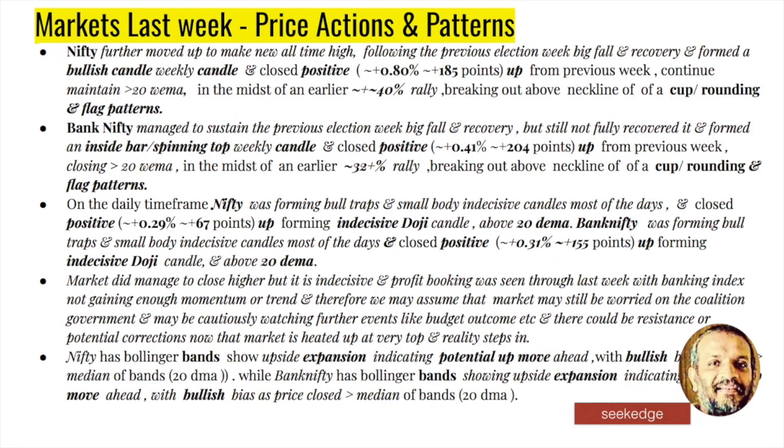The previous week was 185.6, less than 1% of a move, and less than half a percent of a move in Banknifty, 204 points on the Nifty and 185 on the Banknifty. So Nifty closed positive, Banknifty also closed positive, and Nifty did make a new all-time high and formed a bullish candle, closing positive, less than 1%. As I said, it's a 40% rally now, with multiple breakouts from the cup and handle over the last 1 year. Banknifty is a 32% rally with only a 10-11% correction so far, with cup and handle and multiple rounding patterns.